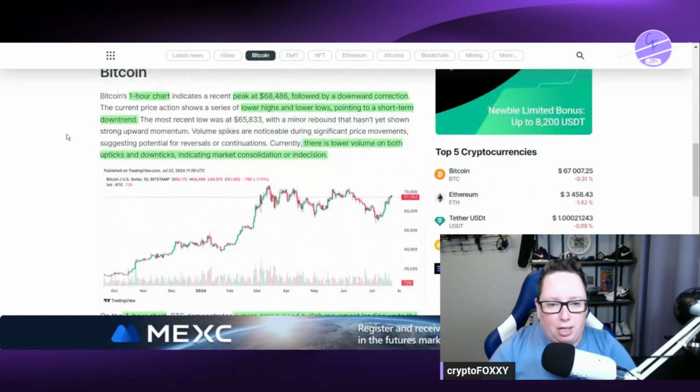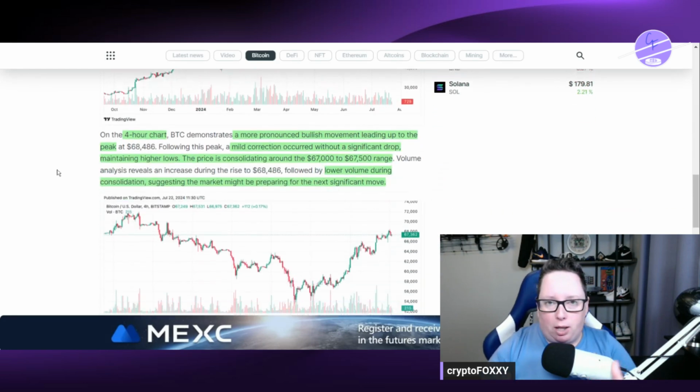So on the 1 hour chart, the peak at 68.46 followed by a downtrend correction. That's what we did see. Lower highs and lower lows pointing to a short-term downtrend. So that basically means that the highs are getting lower. So it's kind of going like this right now. There's lower volume on both upticks and downticks, indicating market consolidation or indecision. So it's just kind of in a cool-off phase, in my opinion. Neither the bulls or the bears are really in control right now. They're not really driving the price down overly, but the price isn't moving up either. So it's just kind of in limbo right now.